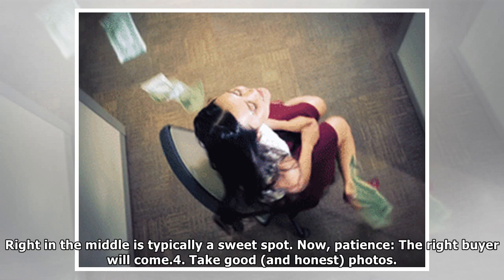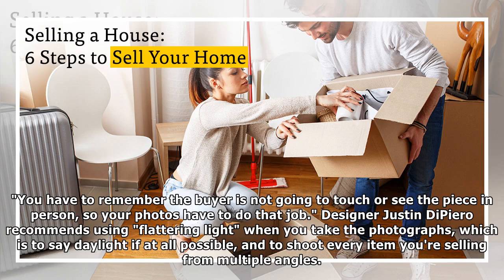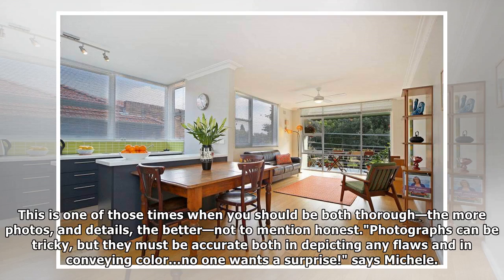Point 4. Take good and honest photos. Accurate and detailed photos are a must, says Michelle. You have to remember the buyer is not going to touch or see the piece in person, so your photos have to do that job. Designer Justin DePiero recommends using flattering light when you take the photographs, which is to say daylight if at all possible, and to shoot every item you're selling from multiple angles. This is one of those times when you should be thorough. The more photos and details, the better.